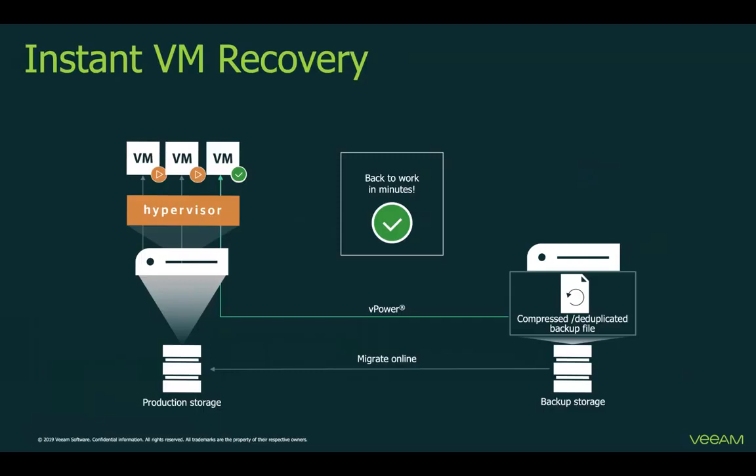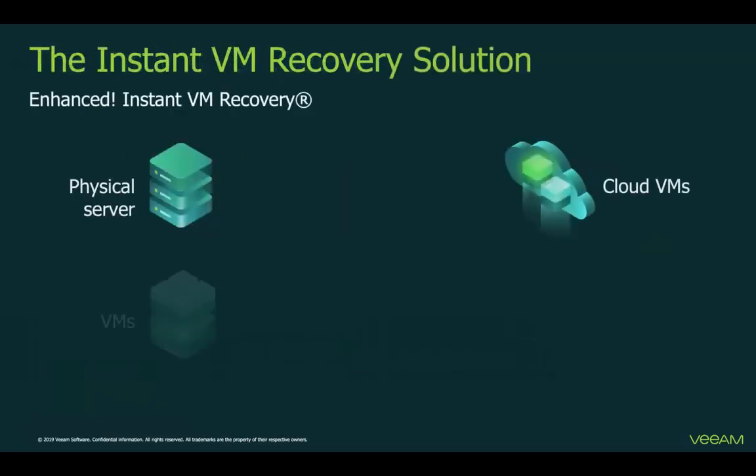I did a proof of concept myself one time, for example, on 2 file servers which were 16 terabytes in total. They booted up directly from the backup storage in less than 2 minutes. So in less than 2 minutes, 16-terabyte virtual machines were up and running. In the background, we recovered those virtual machines.